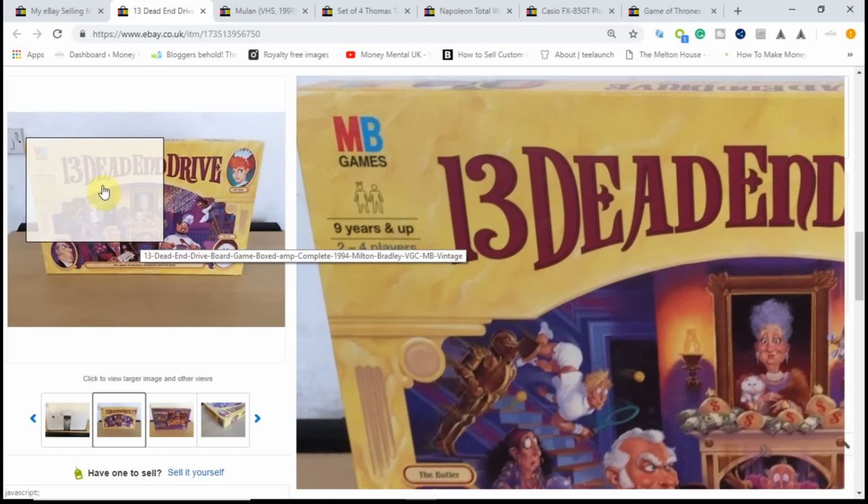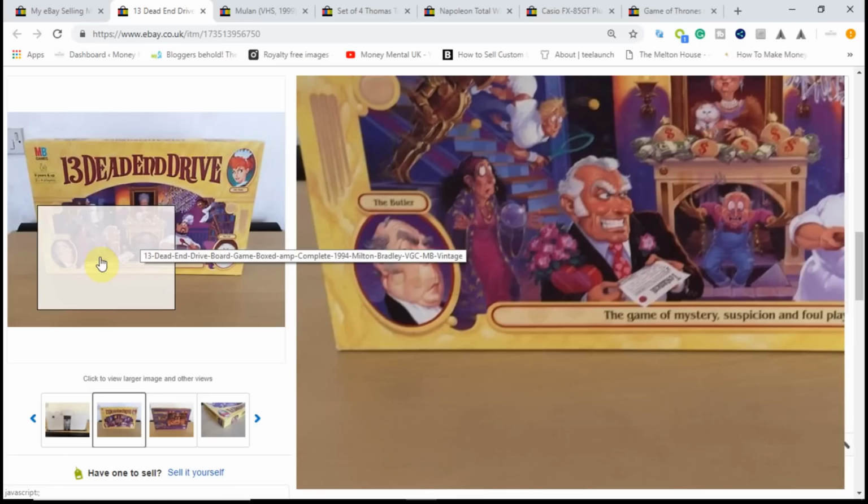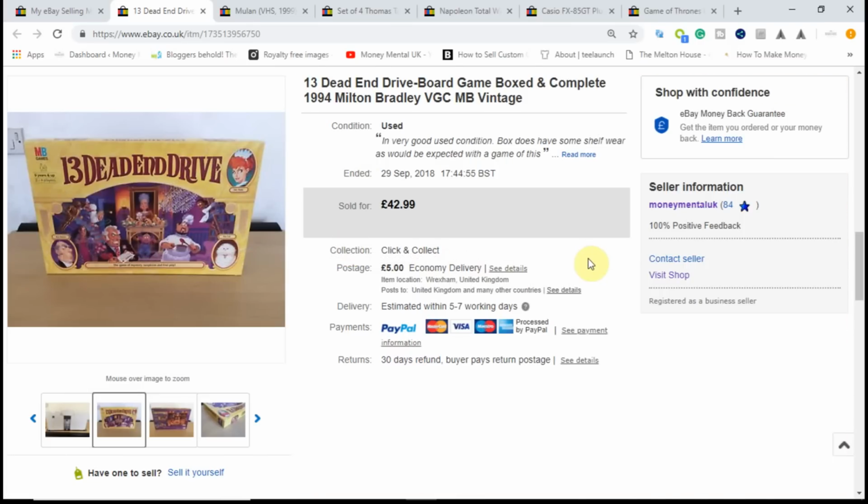As you can see, it's an old board game. I spotted it at a car boot sale. Let's say it cost me £3. I bought it with a bundle of about 3 of the games, so it cost me about £8 or £9 in all, I think. So we'll say £3 for this.